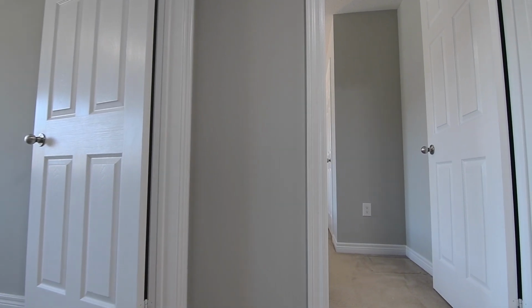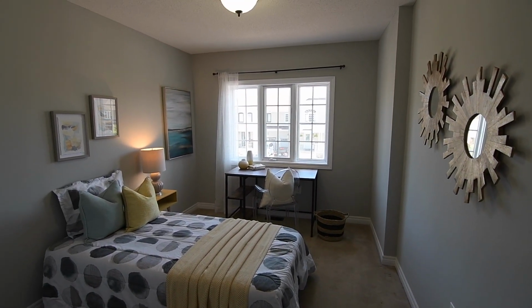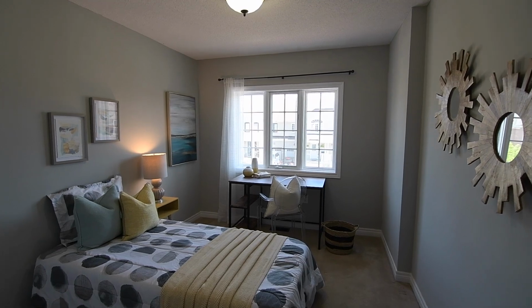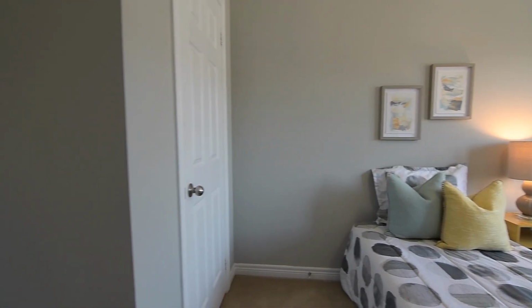This level is carpeted throughout and has 3 light-filled bedrooms and 2 washrooms, with both the second and third bedrooms having ample closet storage, large windows with southeasterly exposures, and space for sitting or study areas.